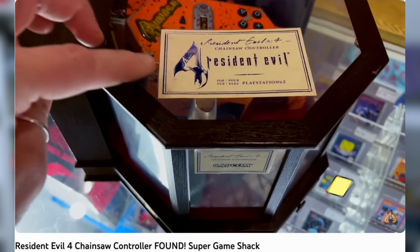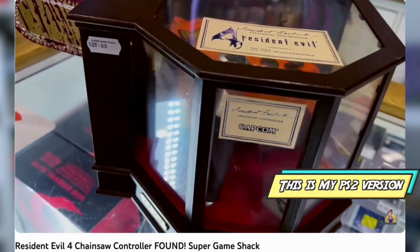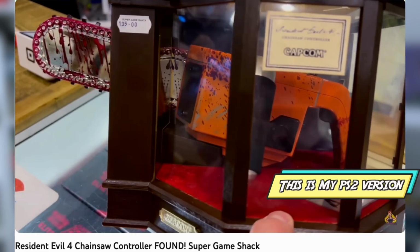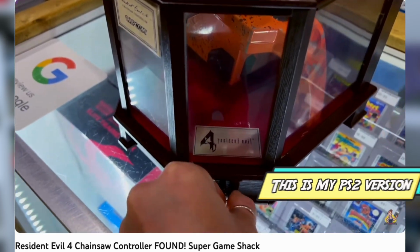What about this cool item? We've got the chainsaw controller for Resident Evil 4. This is incredibly expensive. It was released on the PS2 and the GameCube. I'll be honest with you, mine sits on the shelves behind me. It's really, really difficult to hold. It's not comfortable at all, and it doesn't make for a very nice gameplay experience.